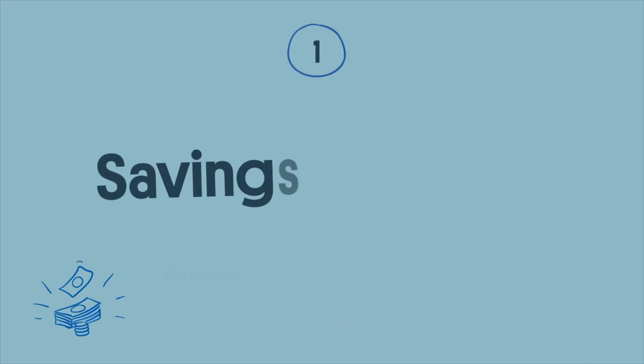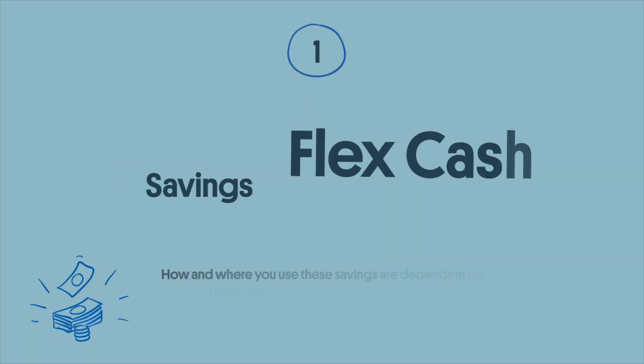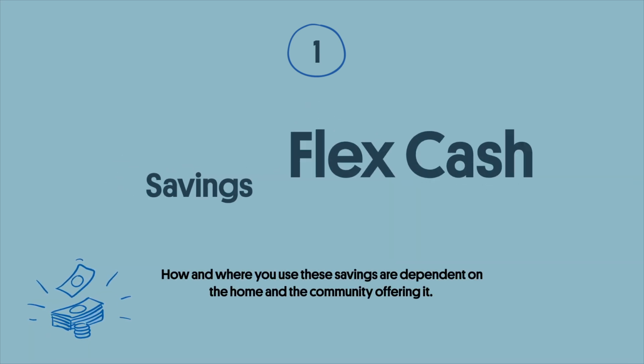First, our simple savings or flex cash options. Use these to add design or structural options, apply upgrades, reduce your closing costs, and more. How and where you use these savings are dependent on the home and the community offering it.